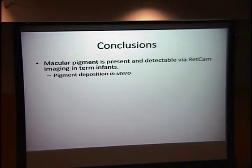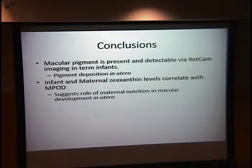So the conclusions from this preliminary study are that macular pigment is present and detectable via RetCam imaging in term infants. This suggests some role of pigment deposition in utero. And infant as well as mother zeaxanthin levels correlate with MPOD. This suggests a role of maternal nutrition in macular development.